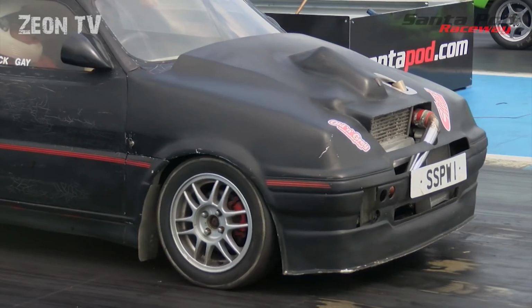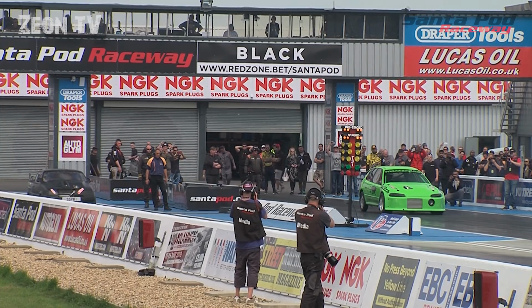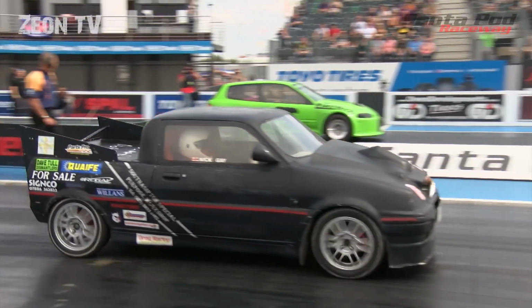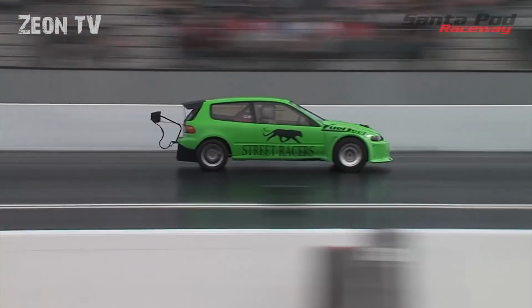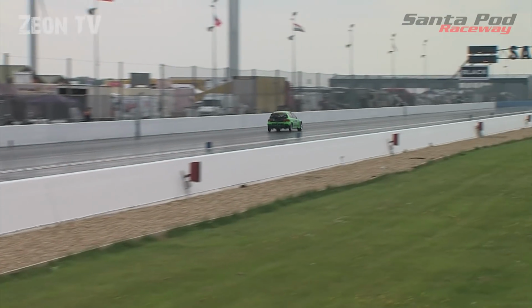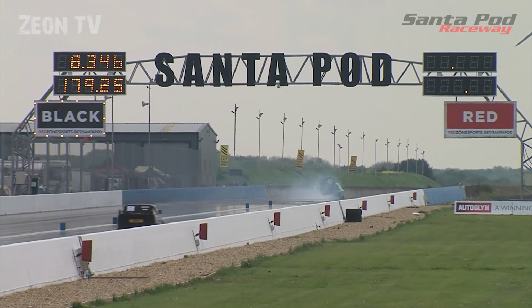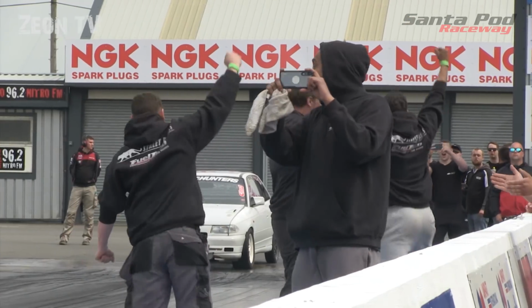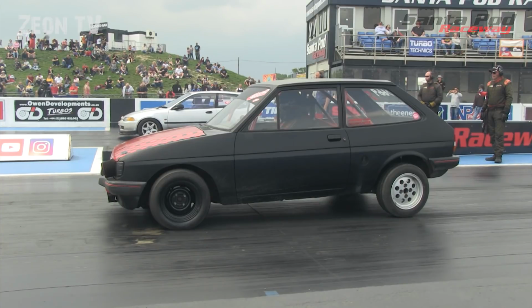Another favourite here, Wendell Brand in the green Civic called the Hulk against Nick Gay's Black Dog Metro. Wendell's been developing the car for some time but hasn't raced it recently. This is looking very good indeed, keeping the power in. And it's a new European front-wheel drive record for them. 8.34 at 179 miles per hour. Your new class favourite, I think.